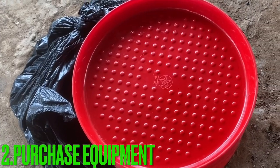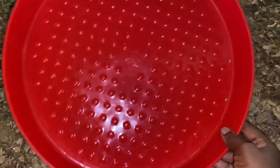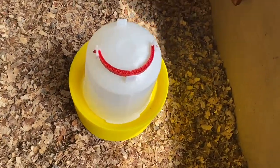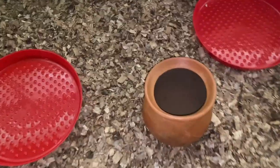Number two is for you to purchase the equipment that you need to take care of your day-old chicks. So before they arrive, you need to buy their feeders and their drinkers. And you also have to make sure that you have cleaned and disinfected them before they are used. You also have to buy a heating system to keep them warm.